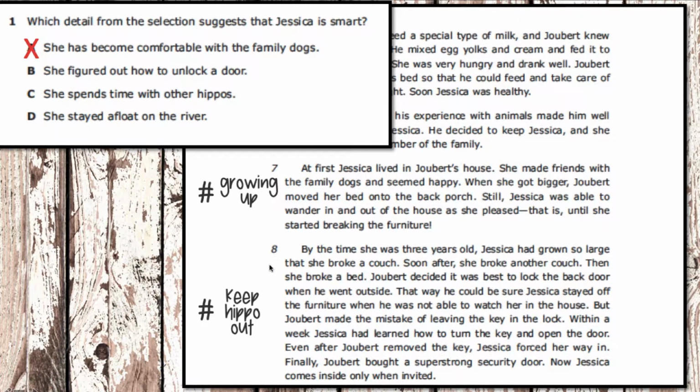So let's see. She figured out how to unlock the door. So it said within a week. Oh, he left the key in the lock, and then within a week, she had learned how to turn the key and open the door. Does that seem like something that most animals could figure out? I'm thinking about a big hippo opening a door and realizing that the key had to be turned to do it. That makes me think that might be a way that it's showing that she's smart, but we're never going to pick an answer choice until we've read all of them.